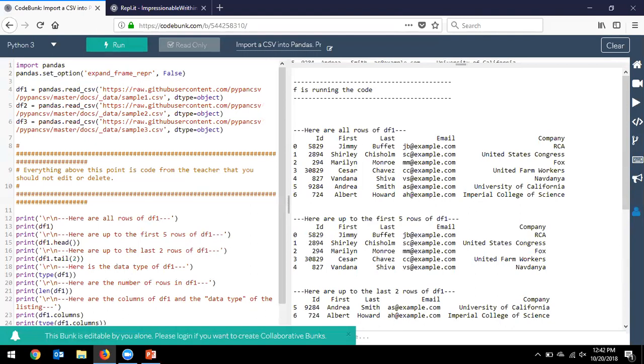So first thing we did in our code was say import pandas. Pandas is the name of our extension for Python. It's got more commands than native Python comes with, and is really good at handling spreadsheets. And then the second line, set option. This particular one would have tried to wrap onto 2 lines if I hadn't done that, so that's to get it to show up all on just 1 line per row as long as there's enough room on the screen. And then we took 3 different CSV files that are out on the internet and saved them into 3 different variables called df1, df2, and df3.